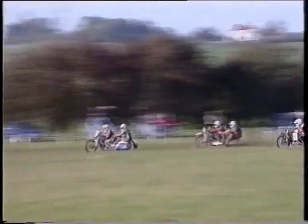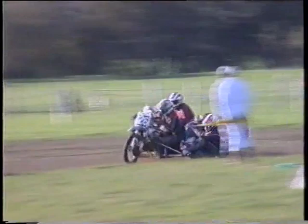fourth. Favourite should be 173 John Fish, but he's not off to the best of starts. He was away fourth, but he's up to third. It's Tony Penfold and Julian Wood that are leading. Tony Penfold, Julian Wood.